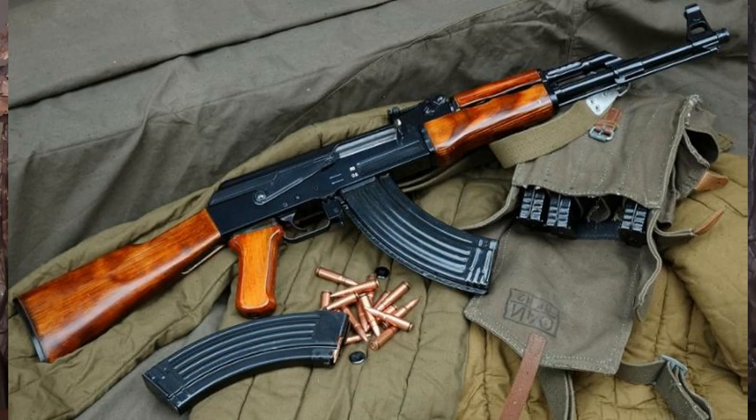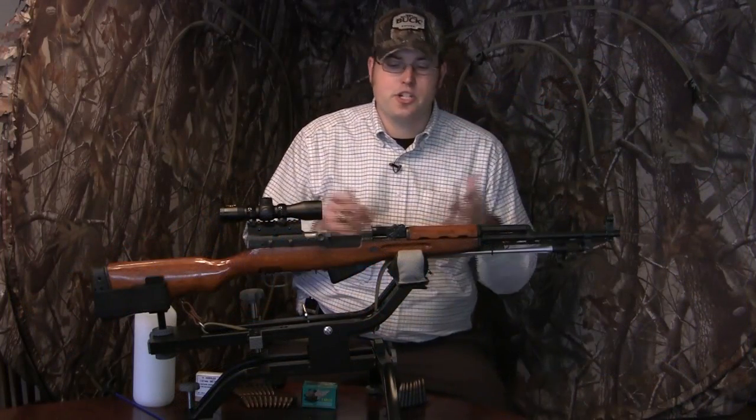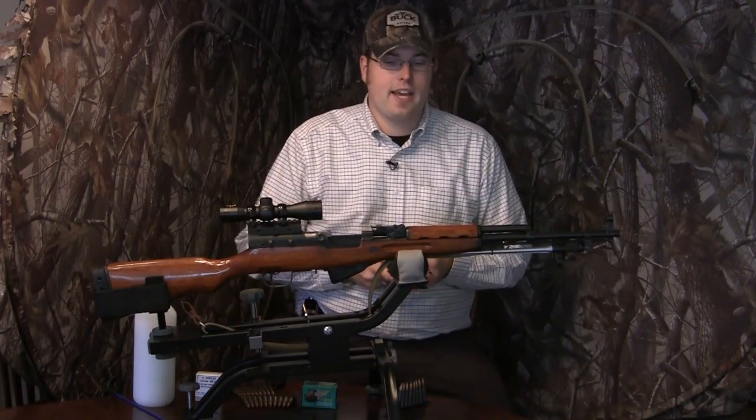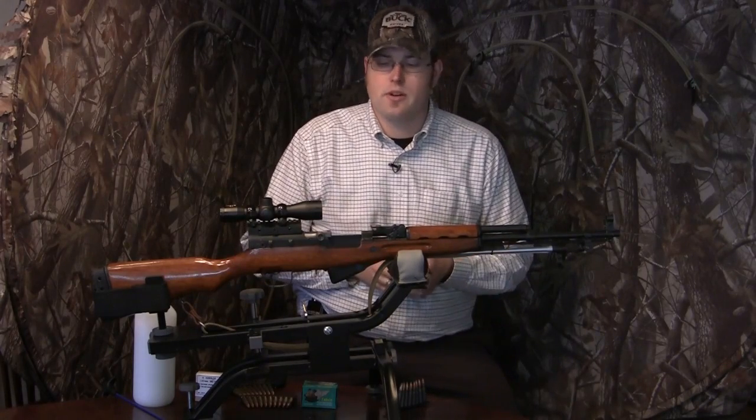Today we're going to talk about a couple of differences between those two guns, the SKS and the AK-47. They share a lot of similarities, such as the sling that they take, but they're very different in a lot of regards, like the gas system that they use and so on and so forth.